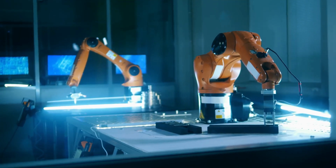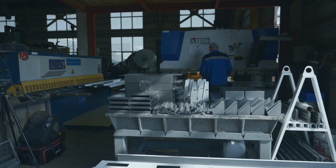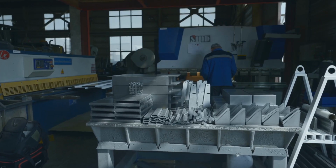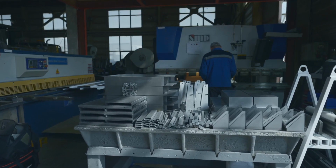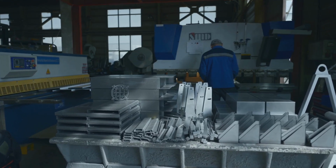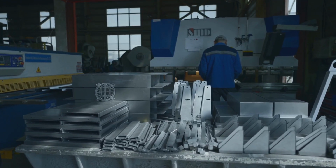Here's where modular construction comes in. Instead of building every wall outside in the weather, factories build each section indoors. Those sections, called modules, arrive on site and connect like precision puzzle pieces. The result, up to 90% less waste. Homes finished in weeks instead of months. Lower labor costs, and fewer delays from weather.